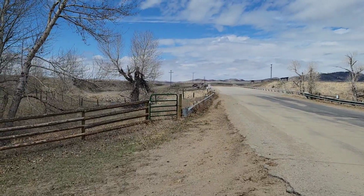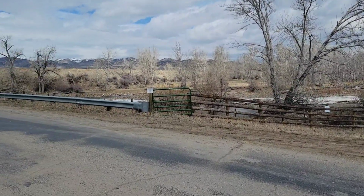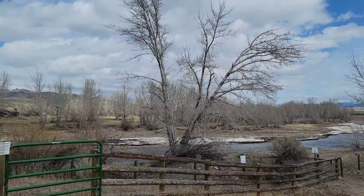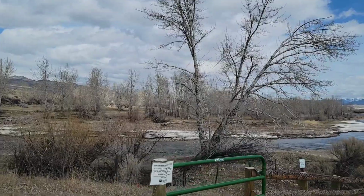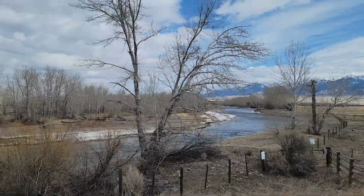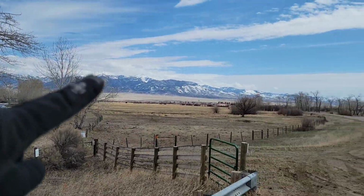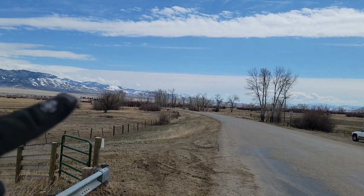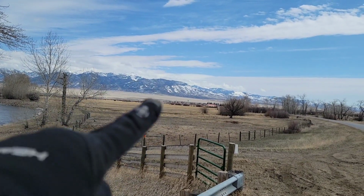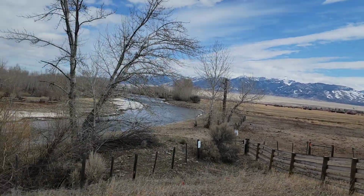Alright, so this is the bridge. It's mostly private property around here, so it's kind of hard to access, but from the bridge I can give you a pretty good view, and it's so pretty here. So those are the tobacco roots back all along in there. And that's Twin Bridges right there. You can see the water tower if you look closely.